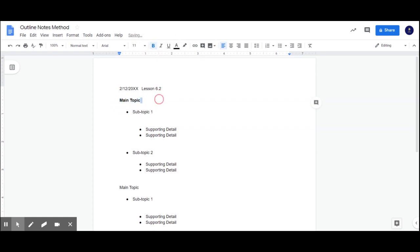For each of the main topics that you cover, you're going to want to put what that topic is at the top. So let's say, for example, that I am studying volcanoes today, then I might put volcanoes at the top. That's my main topic. I'm going to have other main topics later on, so maybe I study earthquakes later on in the same lesson. Then you're going to break it down into subtopics and the supporting details.